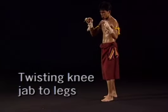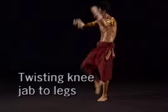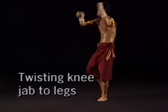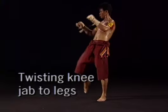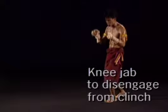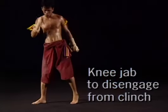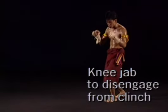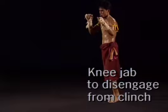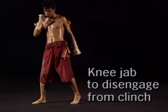The twisting knee jab. Delivered in quick succession from close range to the legs, thigh, and abdomen, and the rear of the opponent. After clinch knee jab. Used when breaking from a clinch with the knee jab delivered at an angle of between 45 to 90 degrees.